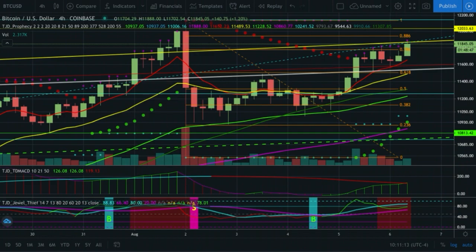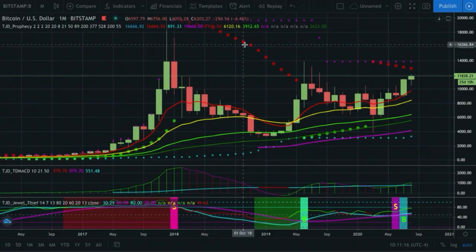Now we still have a couple hours for that to play out. That's our technical analysis for today. Again, I think we're probably topping out in that area and then potentially going to retrace, and then we'll have to see what happens from there if we get continuation to the upside or not.